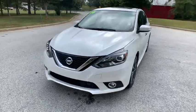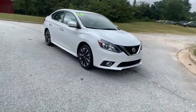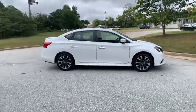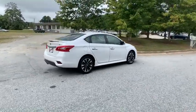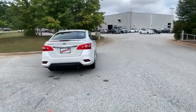Stop by and take a look at the 2016 Nissan Sentra. With its spacious and versatile interior and stellar fuel efficiency, the Nissan Sentra is the obvious choice for anyone who wants to enjoy a stylish and comfortable ride. This vehicle has less than 45,000 miles.